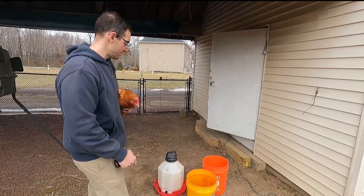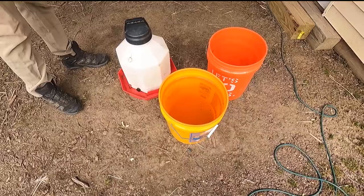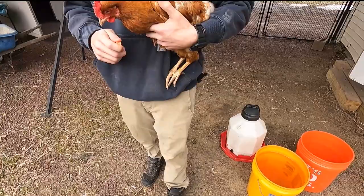I've already pre-prepared their water. I'm gonna do 5 gallons of water here, and I'm gonna put it into their watering system, the little watering container. So everything's cleaned up, ready to go, but let's just do one thing at a time and let's get her treated. So I'm gonna do this.